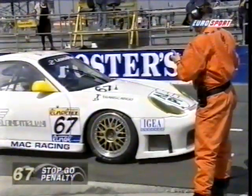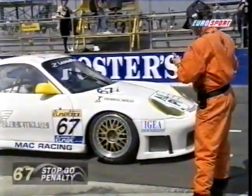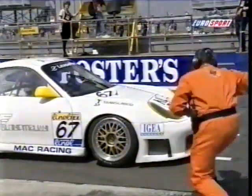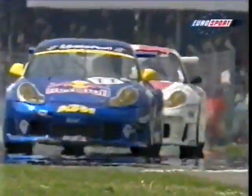As in comes the Mack Porsche, Mancini gets a 10-second stop-go penalty for being just a little over-ambitious at the start and going ahead of the green flag. And it costs more than 10 seconds, of course. The total there, closer to a minute by the time you've slowed down and speeded up and rejoined the race.